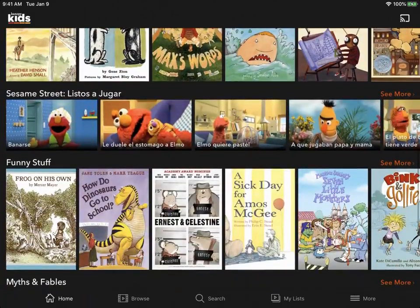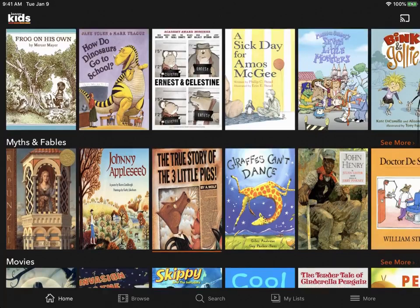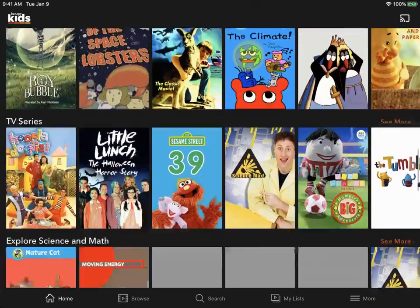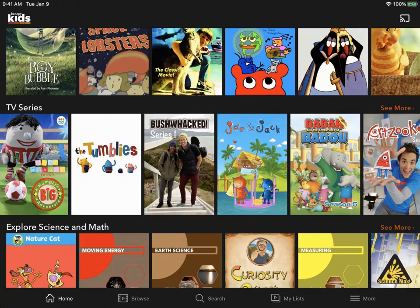Lots of great kids titles in here. Some narrated books and movies, TV series. So this is all great content for your kids. So yeah, the kids content is free, unlimited per month. Other content that's not kids content is 10 checkouts per month. And each item is checked out for 3 days. So that is what the difference is there.